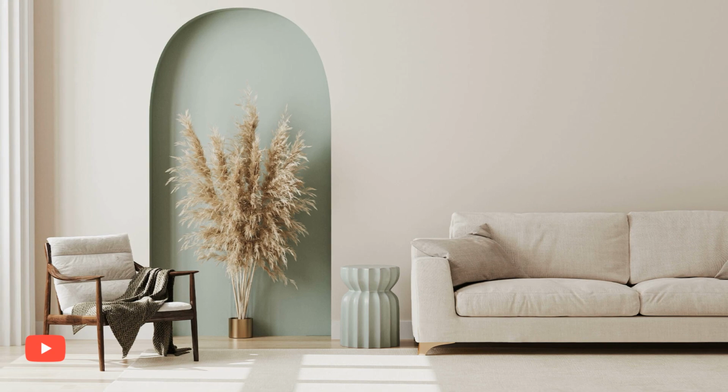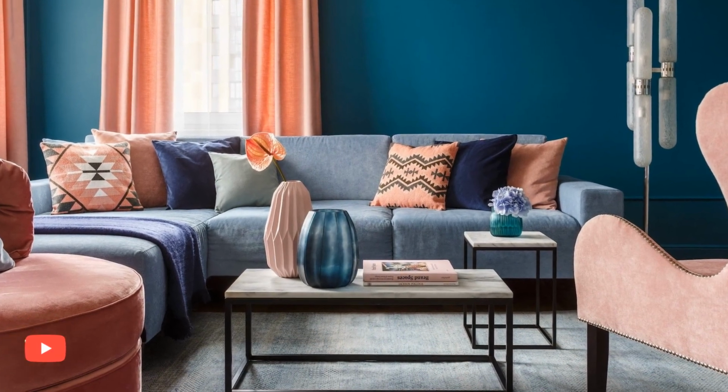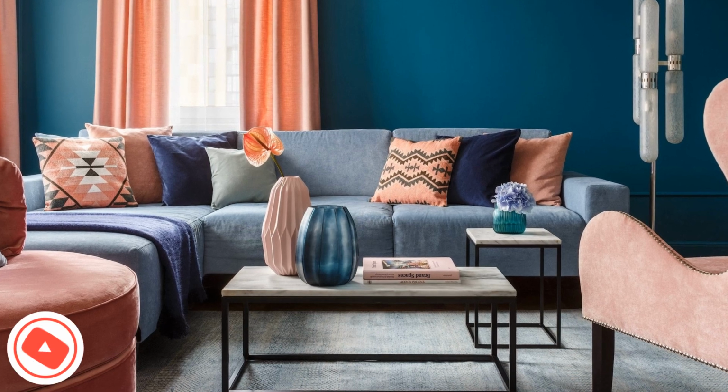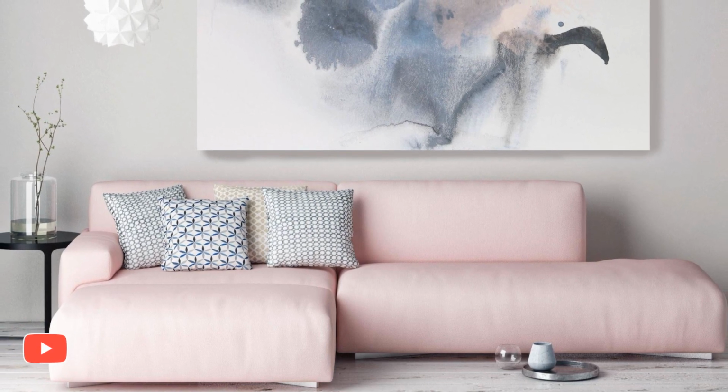Join us on this journey through modern interior design in pastel shades, and let the soothing colors of pastels inspire your next home makeover. It's time to embrace the understated beauty and serenity of pastel-hued interiors.